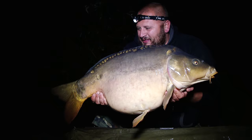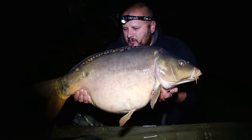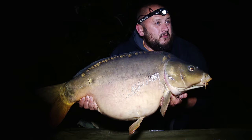This fish was caught on a single 20 millimeters pop-up in just a bit more than a meter depth on a very hard bottom, surrounded all over by big weed beds. It's the second fish, actually the second run today, in that place, on that rod. And I really cannot ask for any better.